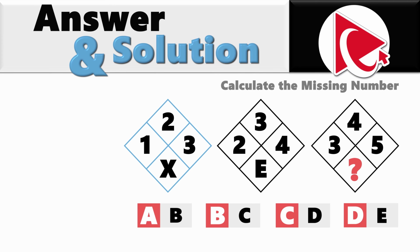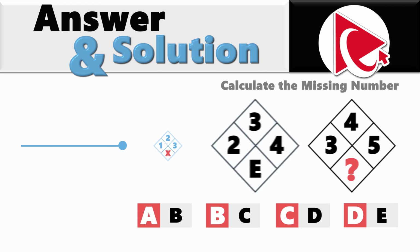In the first diamond, we have numbers 1, 2, and 3. The sum of 1, 2, and 3 is 6, which is verbally spelled as S-I-X, and the last letter of the word 6 is X. This is how X was calculated. Let's look at the second diamond.